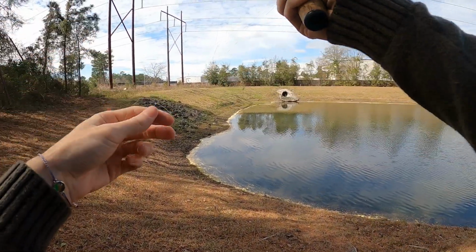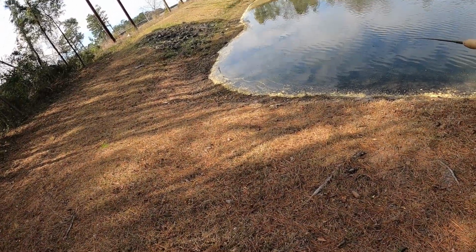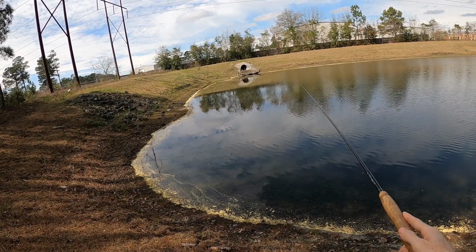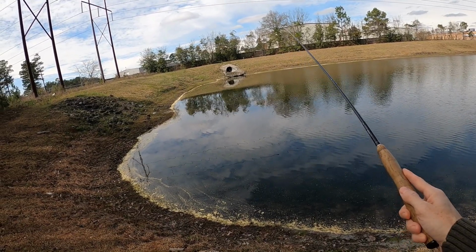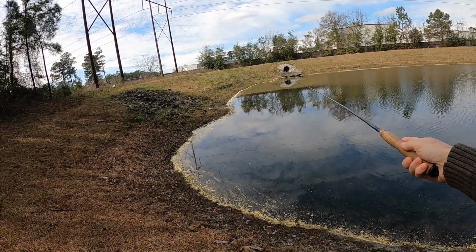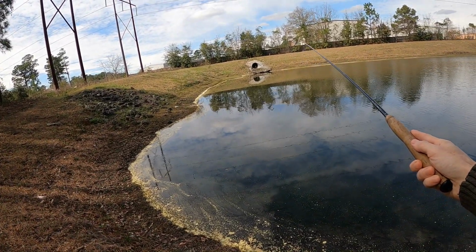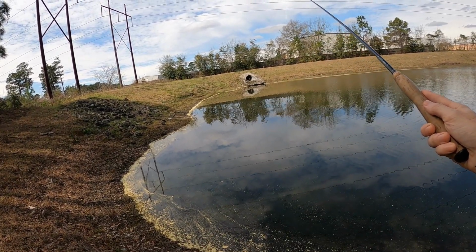I just saw something get spooked by the edge of the bank. It's probably another turtle, but it's possible it's a big fish. I'll take a fish right now. We had a little bluegill go for it. Let's get a little bit closer to the water here. We're not quite fishing it dry anymore. I'm just kind of dragging it just underneath the surface.